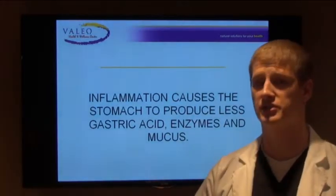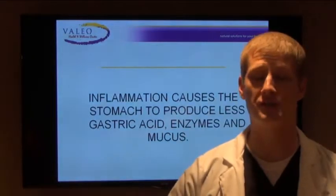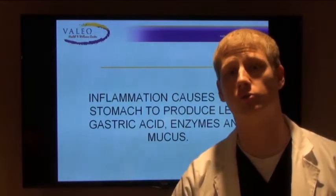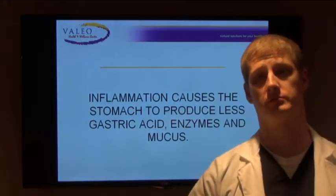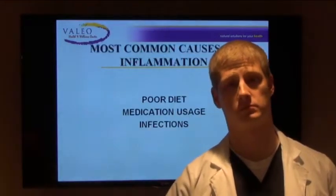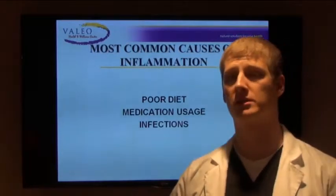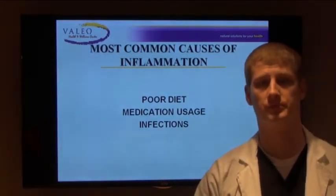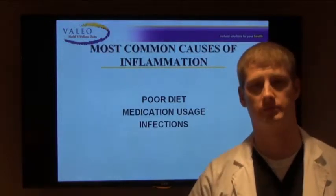So inflammation causes the stomach to produce less gastric acid, that's your primary acid in your stomach, enzymes which break down your foods, and mucus, which protects your stomach. The most common causes are diet, medication use, and infections.